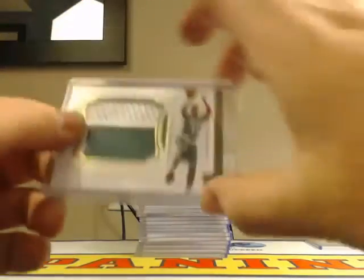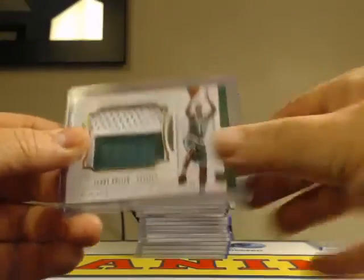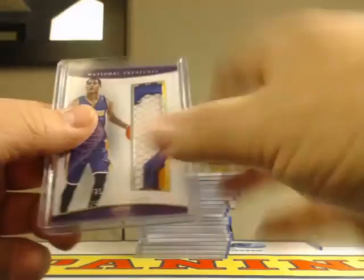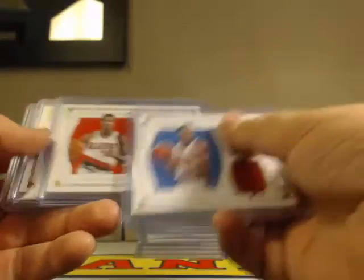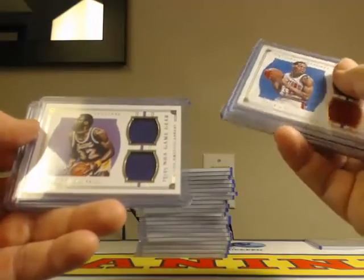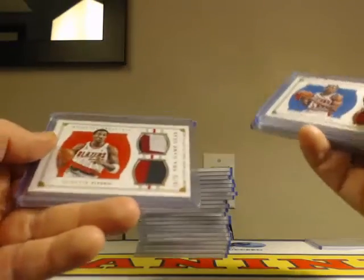Two color patch /25 Celtics, Terry Rozier. Three color timelines patch /25 Lakers, Jordan Clarkson. Dual jerseys /75 Pistons, Dennis Rodman, Blazers, Scottie Pippen. /45 Lakers, Cassie Russell, and two patches /25 Blazers, Scottie Pippen.